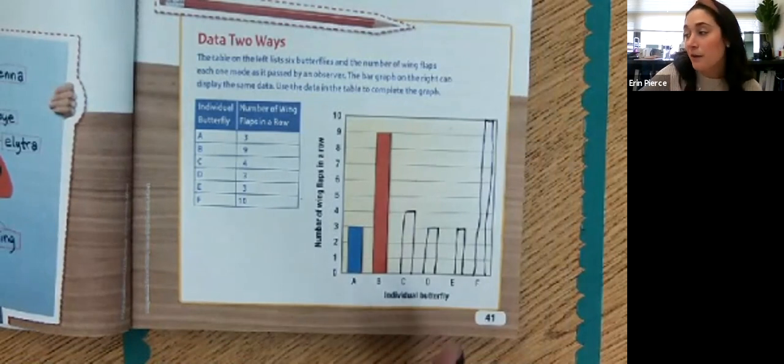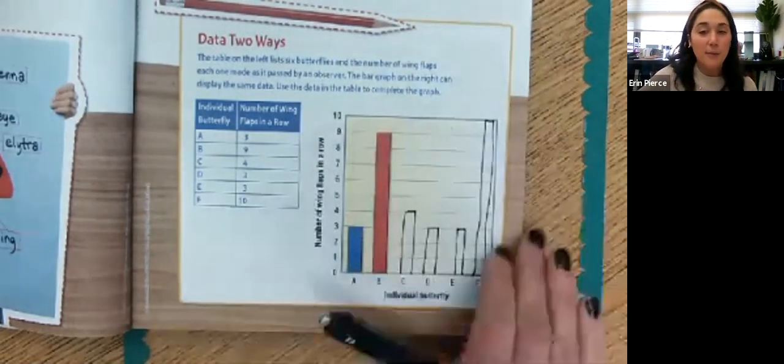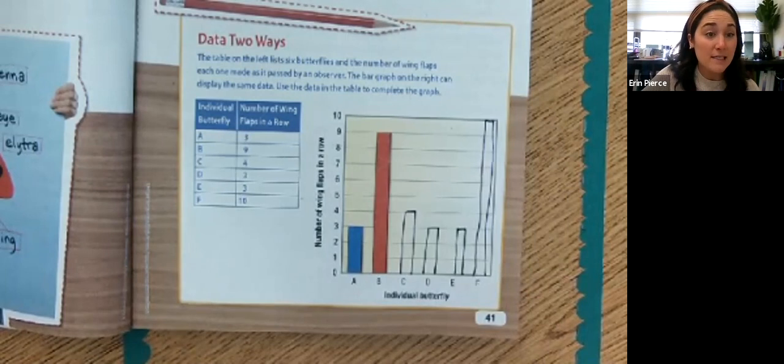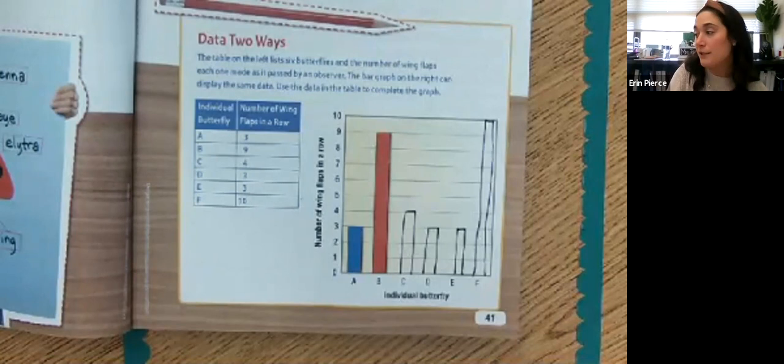If you were to look, the table does have some really good information, but the visual of my bar graph is more easy to read, and I can interpret it faster. I can look at it and determine really quickly, oh, butterfly F flaps its wings the most in a row, but butterfly A, D, and E do it the least amount, and they are the same basically. Not the same butterfly, but they're doing the same behaviors. All right, I'm gonna let you fill in your bar graph really quick.